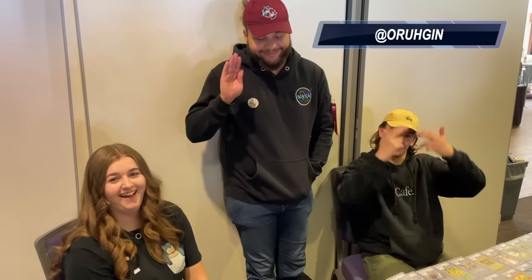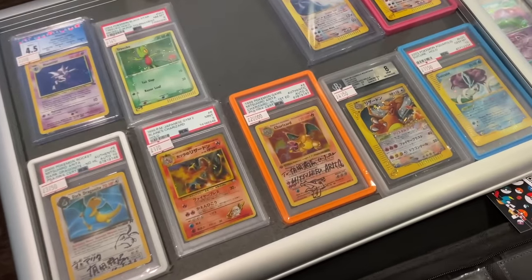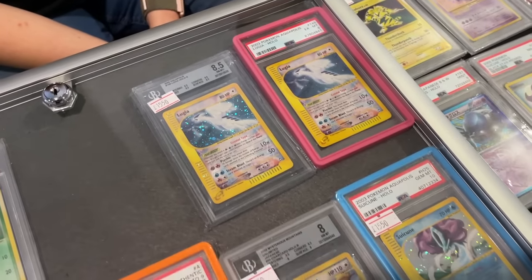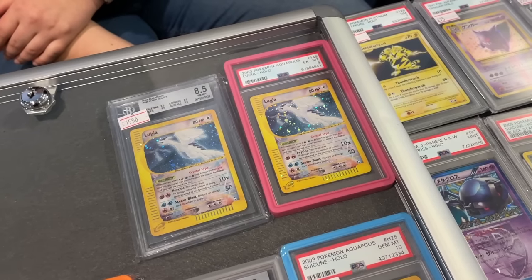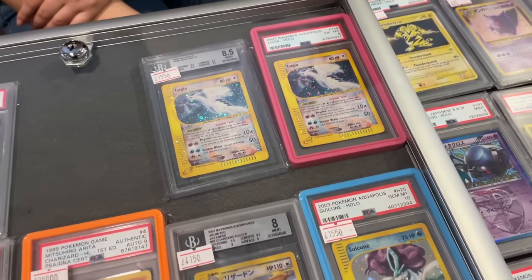Alright, I got my guy Origin and the gang. We got the big bangers as always. I just picked up another Lugia. A bit lonely, so I got a little friend. What's the price difference on a 6 then? That's like 625. So if anyone wants to buy it, then message him. Maybe I'll bring it. Grab that one today.